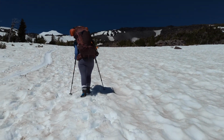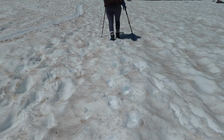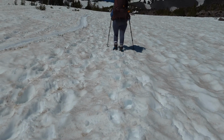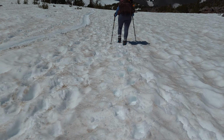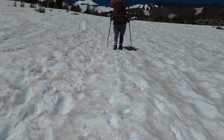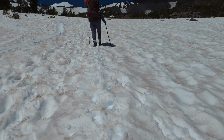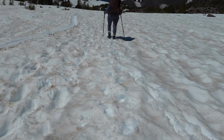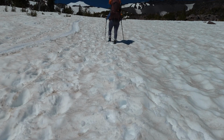Genie is kicking steps on the way up, doing a marvelous job making my ascent so much easier because I can step where she steps. You can see to the left of us a glissade path, and to the left of that, and then above her is the summit of Mount Adams. A little ways away though. We're less than 7,500 feet, and it's 12. Okay.